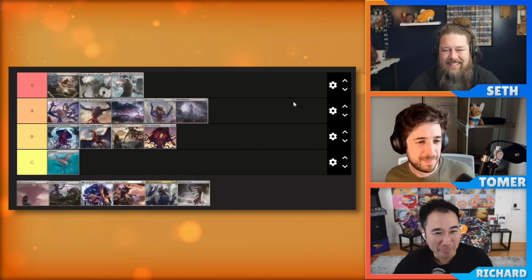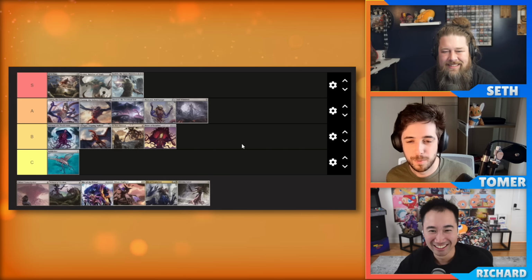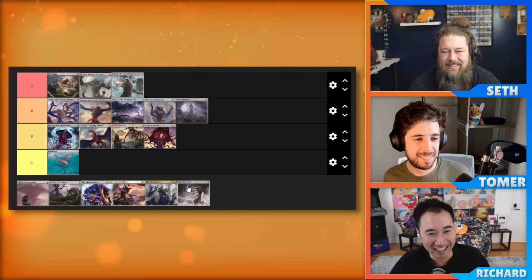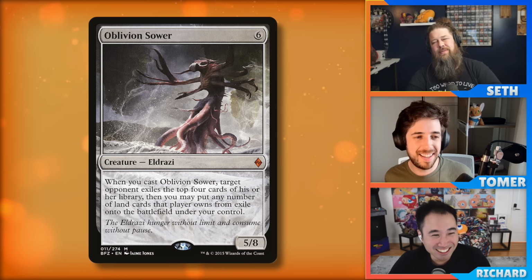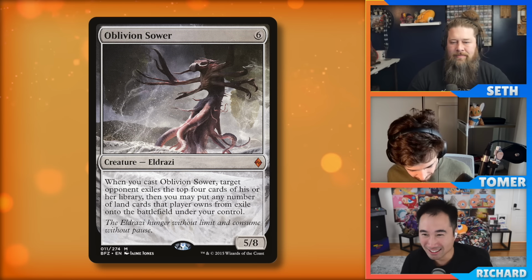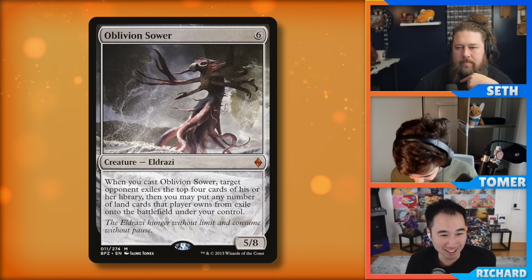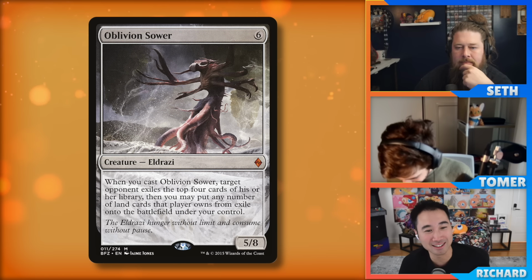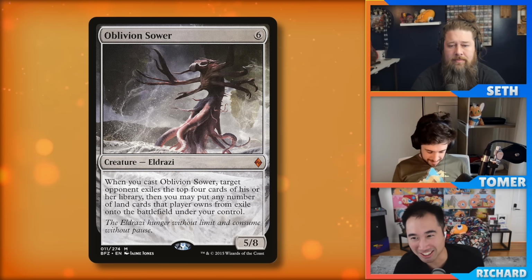Yes. All right, we're going to close things out with a question for you guys. I used to play this card a lot. I have forgotten about it. Is this still legit? I'm going to give you Oblivion Sower. Okay, hell yeah. So Oblivion Sower, 6 generic mana, 5/8. When you cast this spell, target opponent exiles the top 4 cards of their library. You may put any number of land cards that player owns from exile onto the battlefield under your control.